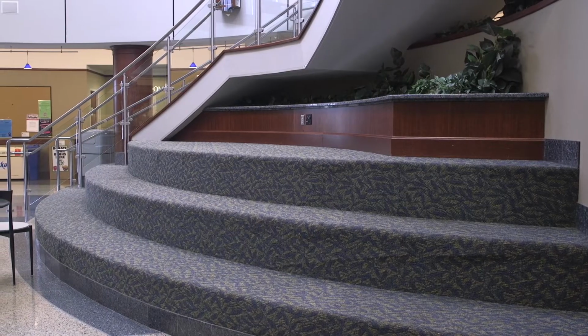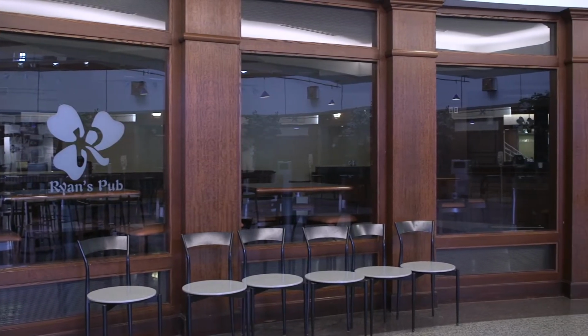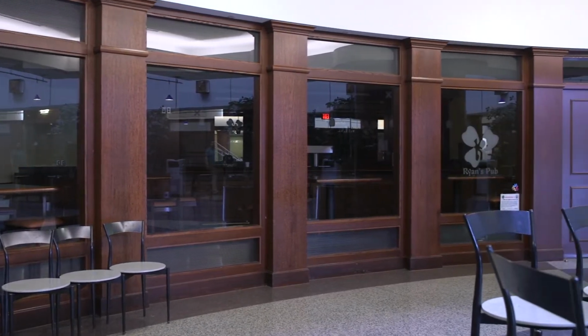But the biggest piece is the removal of the stage and this wall. We're going to be taking out this wall, really opening up that space, adding in a bank of television, new soft seating, for you to be able to watch that favorite Xavier game.